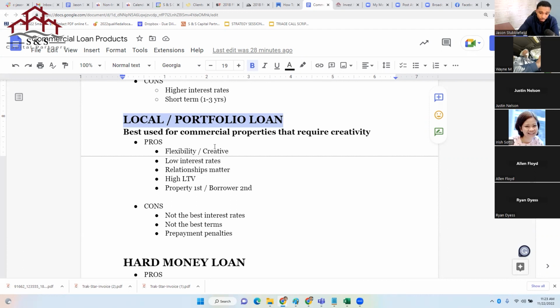High loan to values is also pretty typical here. They're going to be in that 70 to 80% typically, and that's going to be based off the debt service coverage ratio as well. The cons to it, it's not going to be the best interest rate. It's not going to be the worst either, but it's not going to be the best. They're not going to kill it, and you may not get the best terms.